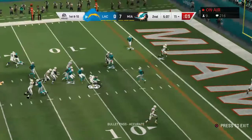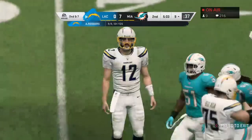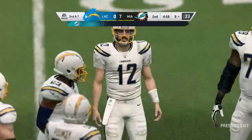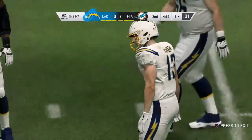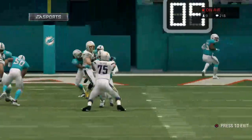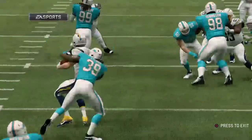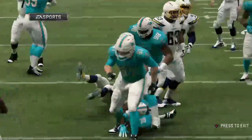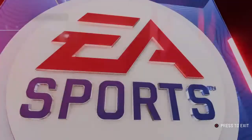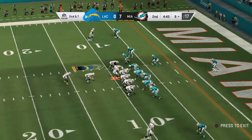Rodgers now on 1st down. This will be caught just inside the 10. The completion good for 3, and it's second down. That first down completion only netted him 3. 2nd and 7.